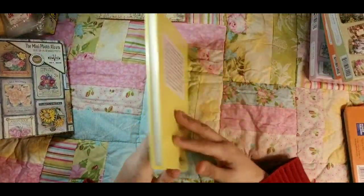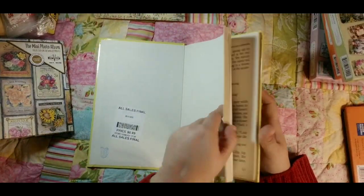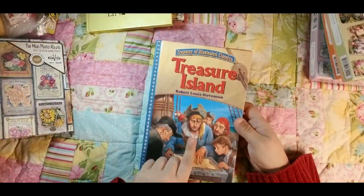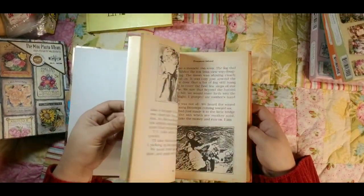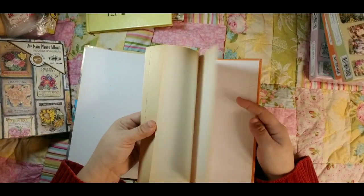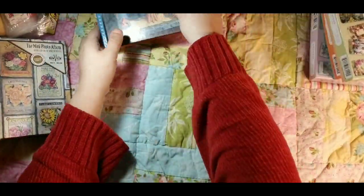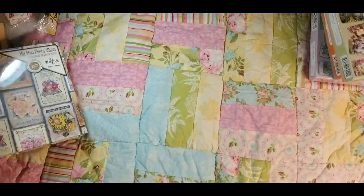And I got a Pippi Longstocking book, and it was 49 cents. I grabbed it because I love Pippi Longstocking, so I might do a Pippi Longstocking journal. And then I got a Treasure Island Treasury of Illustrated Classics, and it's got some of the black and white pictures. My oldest son loves Treasure Island, so I may do a journal for him out of the Treasure Island book. And like I said, these all were 49, 50 cents. So let me get these out of the way.